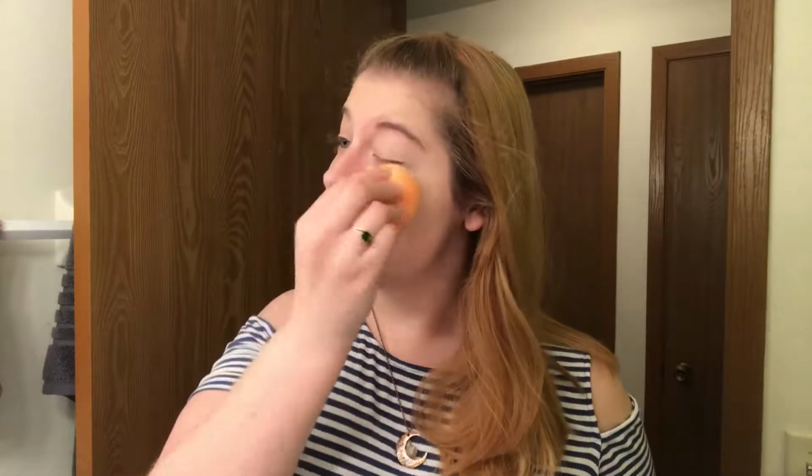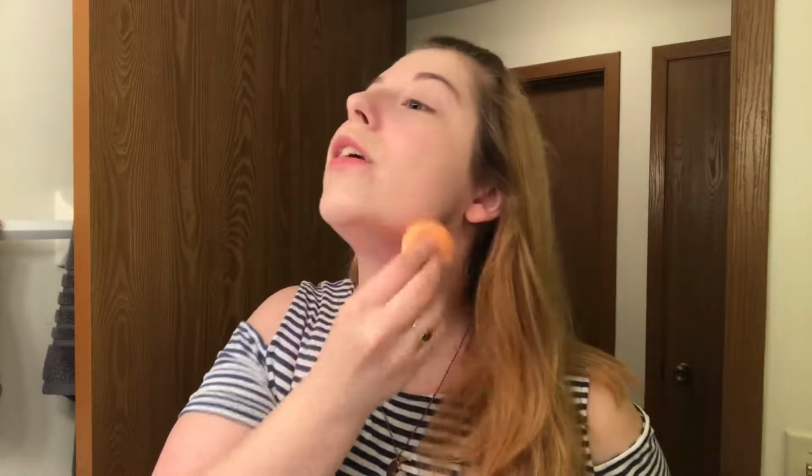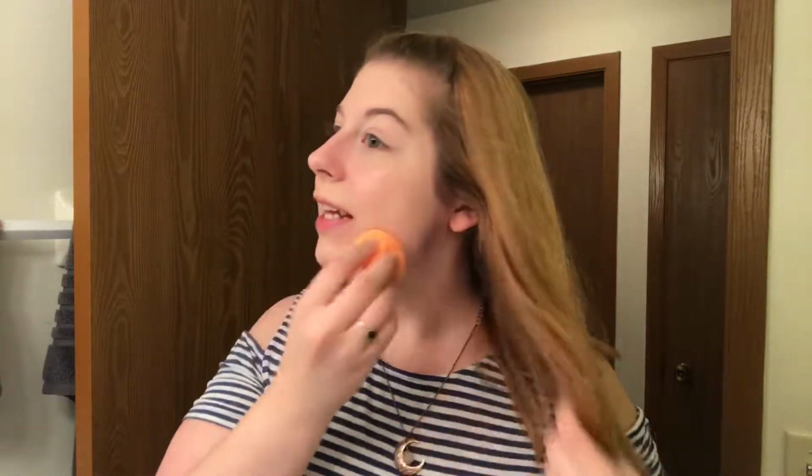Because I feel like the next shade up might be too dark on me, and I can always warm up my face a little bit. But yeah, so I don't think I have a really hated beauty brand. There's nothing I dislike. I mean, there's a lot of products out there I don't like, but there's no brands that I outright hate.